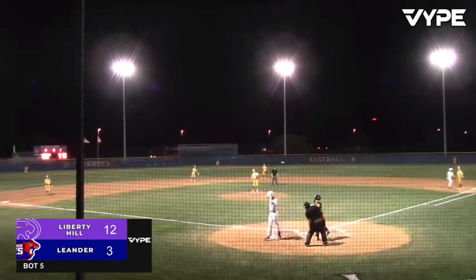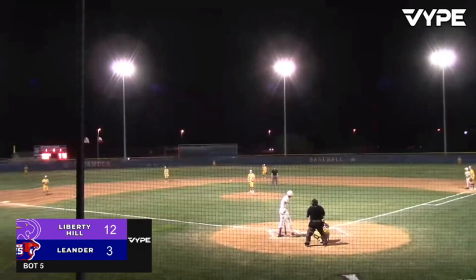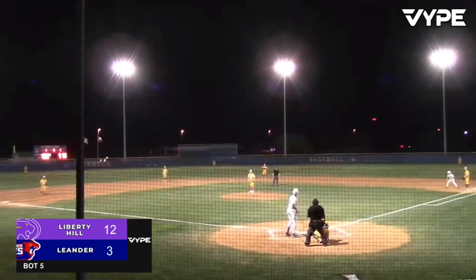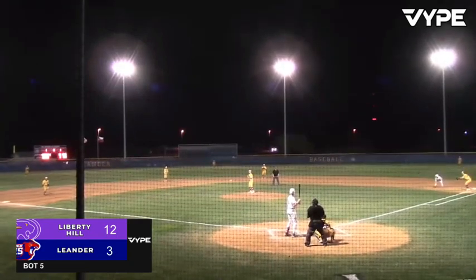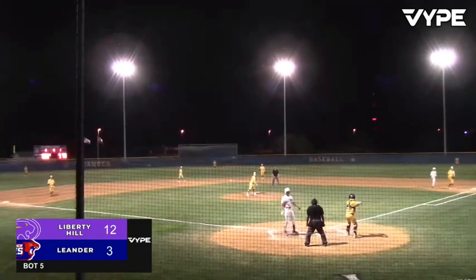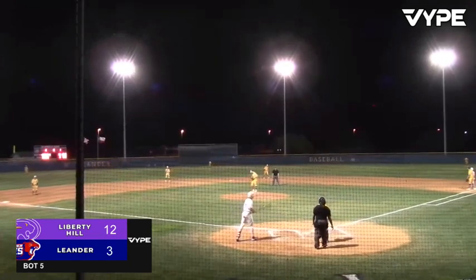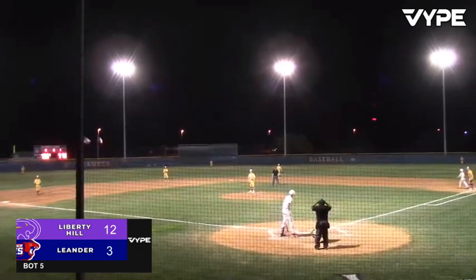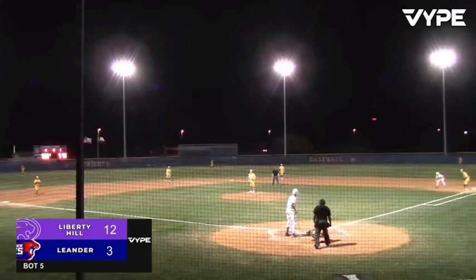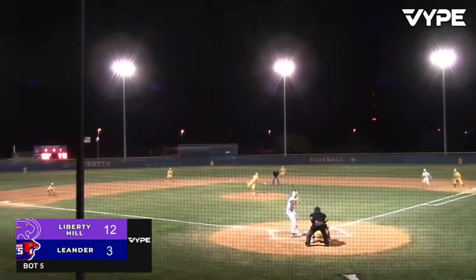Run rule and the other game in this district, Cedar Park 15, Eastview 2. So we do know that Cedar Park has gotten their ninth win of district play. Liberty Hill looks set to get their ninth win here. Leander Lions schedule, they actually have three games. They'll be back here tomorrow in non-district.